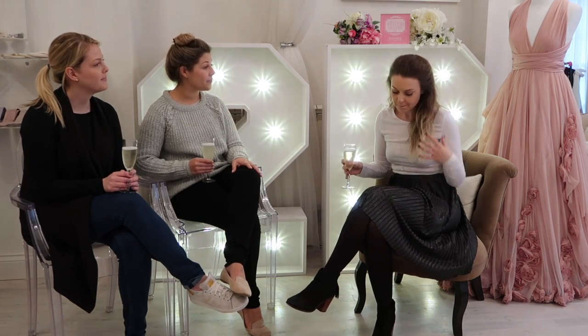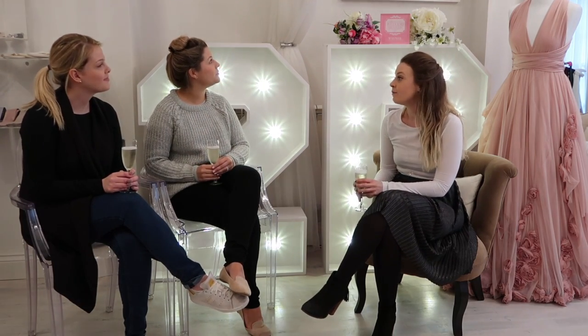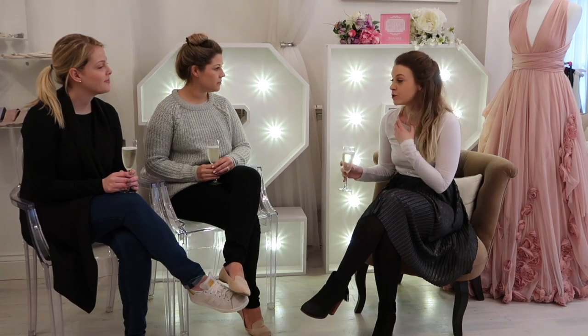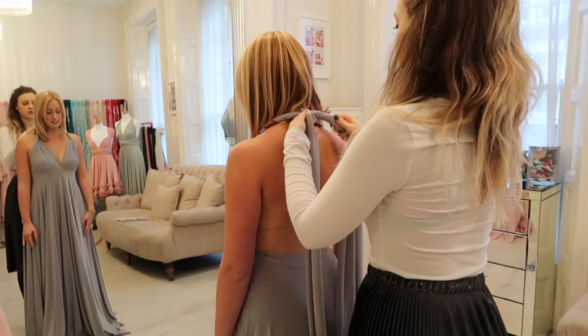Does the dress flatter all shapes or sizes? Does it flatter a particular shape? Definitely. Because of the amount of fabric in the skirts and the amount of styles, I'm not sure if you can see that up there, we've got our lovely 15 TwoBirds styles. Beautiful. There really is a style that will suit every shape, and not just your shape, but your personality as well. 15 ways to tie a TwoBirds dress.